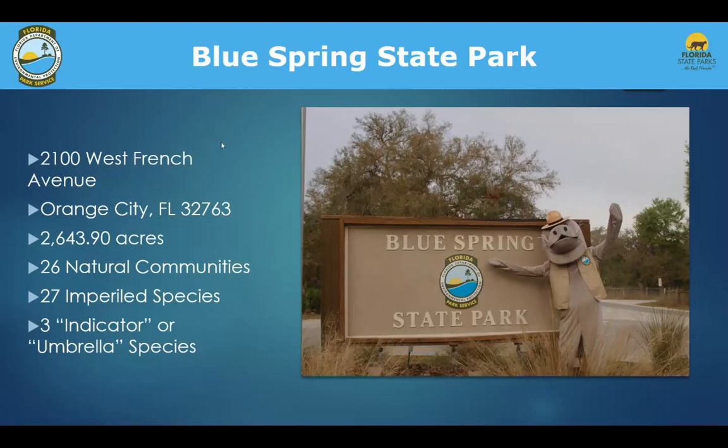What a lot of people don't know is that we're almost 3,000 acres. We're about 2,643 acres big, and we have a lot of natural communities and a lot of imperiled species within that relatively small space. We have about 26 natural communities, and we have about 27 listed imperiled species in the park as well, according to our 2022 unit management plan.